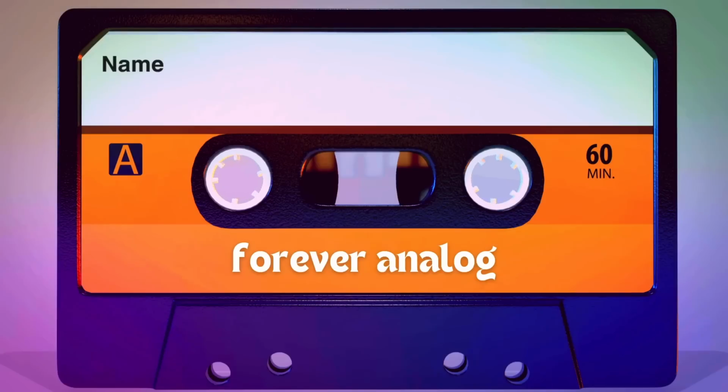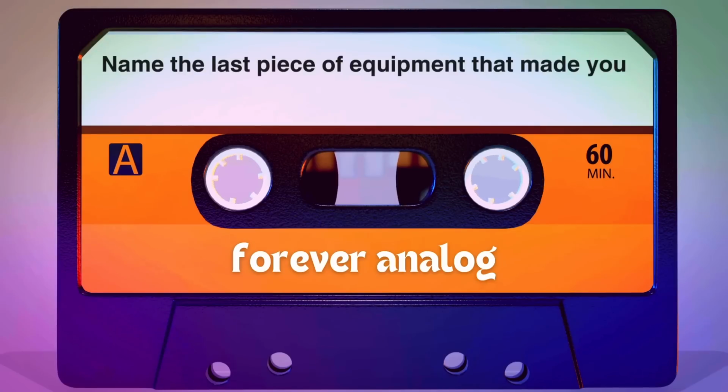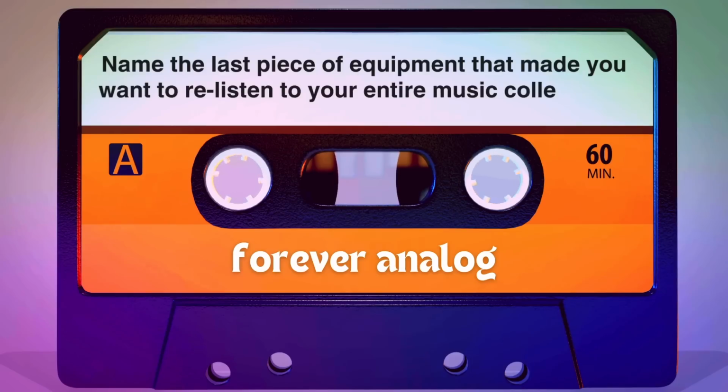All right, question number 10. The last piece of equipment that made you want to re-listen to your entire music collection. Okay, I'm going to cheat a little bit on this one because it didn't make me want to listen to my entire music collection, but I recently found my old iPod, and amazingly enough, the battery is still working.